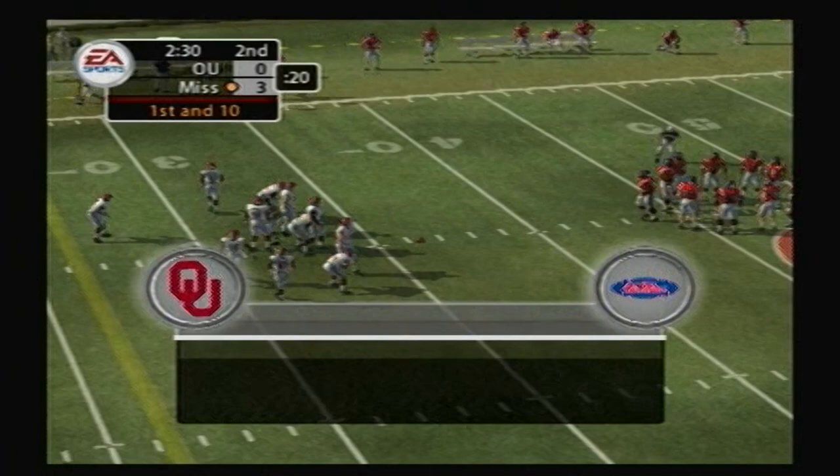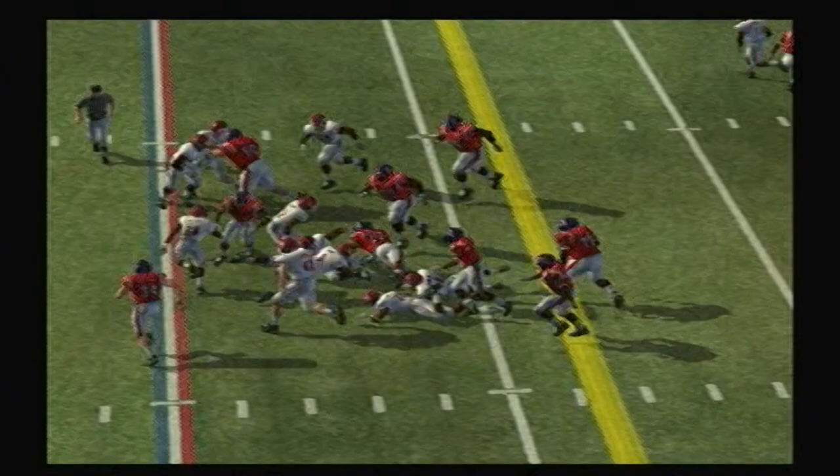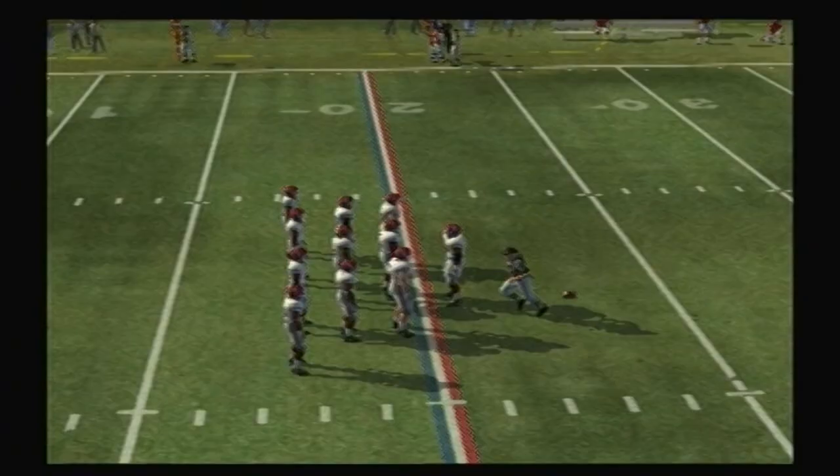It's first and 10, ball on the 36. The Rebels line up with three wide. The big guy with room to run. They'll bring him down. And the fullback made him pay big time on that little run. Little? There was nothing little about that run, my friend. No joke. He busted through there for some nice yardage.